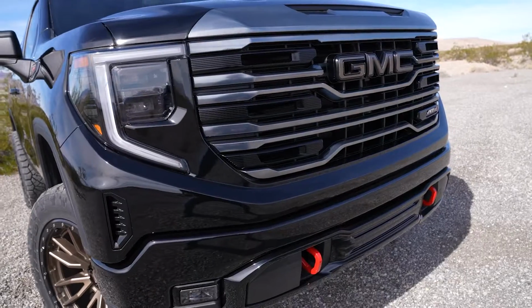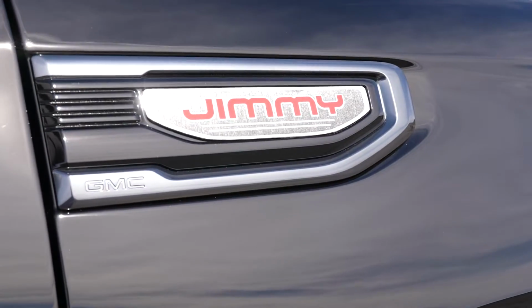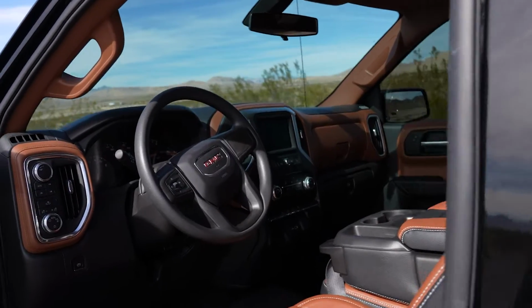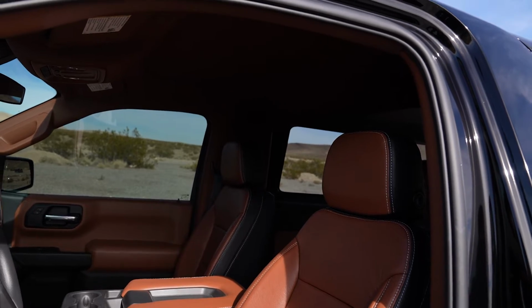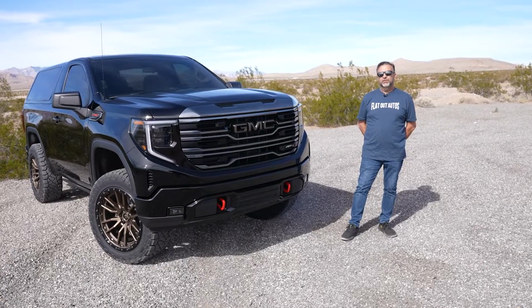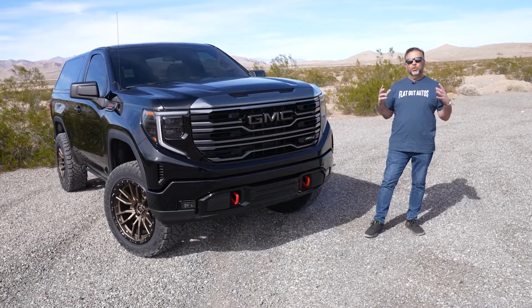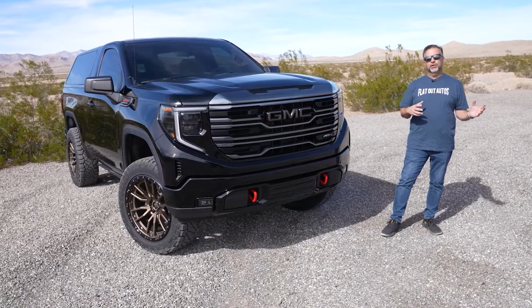This is our new '22 GMC Jimmy. What we started with for the Jimmy, we actually started with a single cab Sierra pickup long bed. Everyone knows with the Blazer that came out, it's not what everybody really wanted. If you had an old Blazer or a Jimmy from back in the day, it was actually a real truck and not an SUV or crossover.